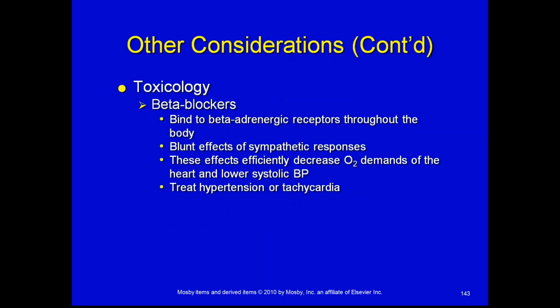Beta blockers are a common medication seen in toxicologic emergencies. They bind to the beta-adrenergic receptors throughout the body. They blunt the effects of the sympathetic or the fight or flight nervous system. So they decrease oxygen demand to the heart. They lower the blood pressure. They're used to treat hypertension and tachycardia.